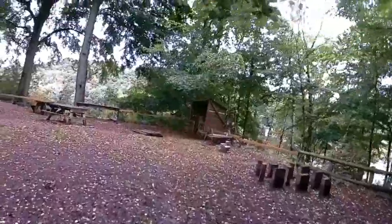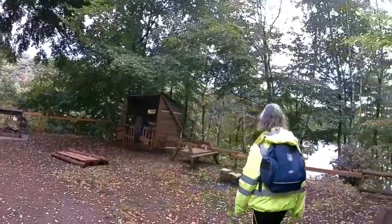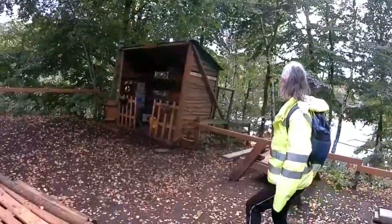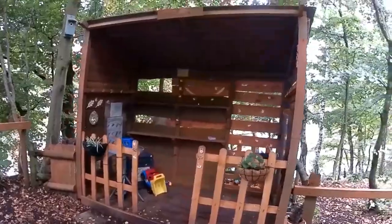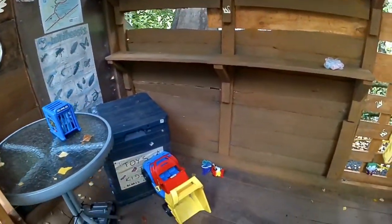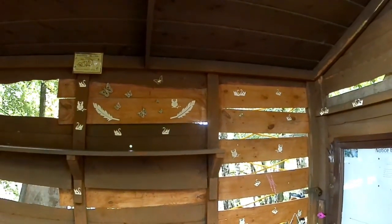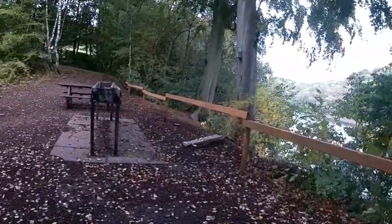What's this here? I presume this is the fitness area. Yeah. Looks like you can have barbecues up here. Weird. Like a play area. Yeah, it's a bit weird, isn't it?